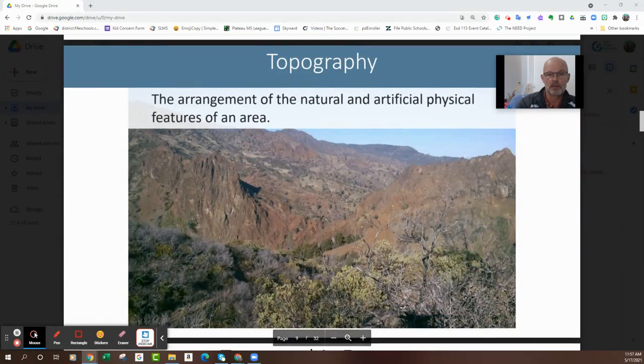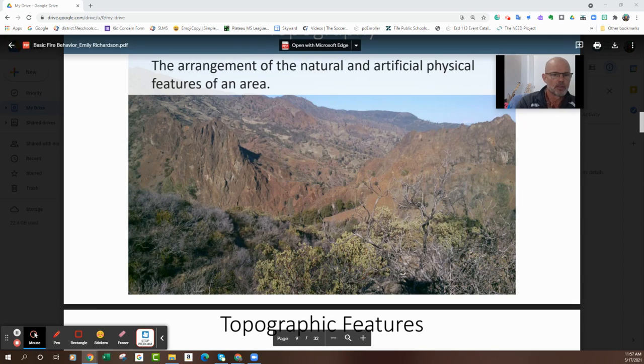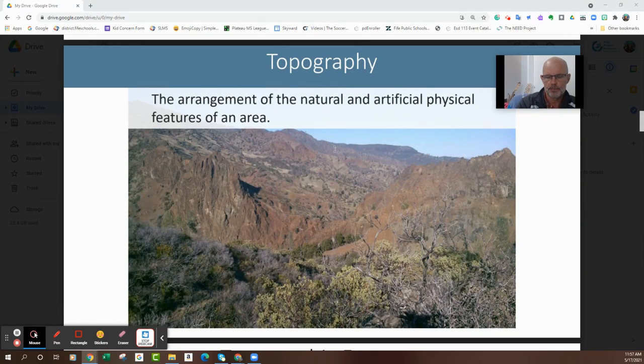Topography is the arrangement of natural and artificial physical features of an area. So it has to do with whether there's rock formations, valleys, peaks, and I'm going to go through all of these pieces individually. As you can see, the terrain is part of the topography. Also, a dam would be part of the topography, or a railroad track or a road. Anything that has to do with the terrain would be part of topography.